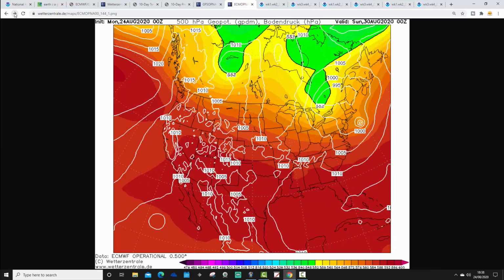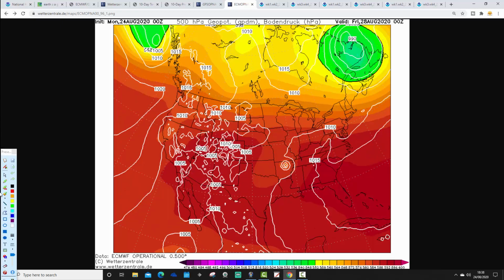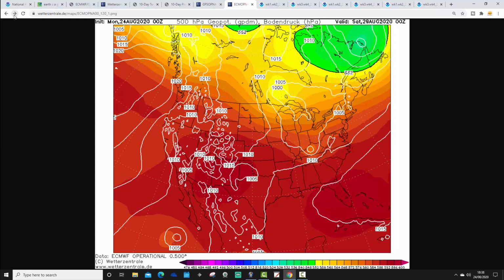And then we go through into the weekend. If we follow the track of it, you see that Laura sort of pushes northwards. It would go post-tropical by this point, I would have thought, moving inland across America. Again, it will bring copious amounts of rain, thunderstorms, and that sort of stuff. And then it moves over towards the east and the northeast.